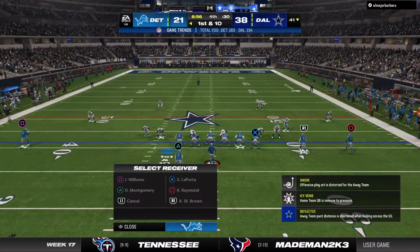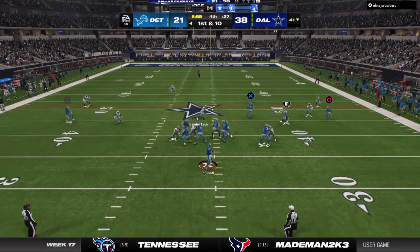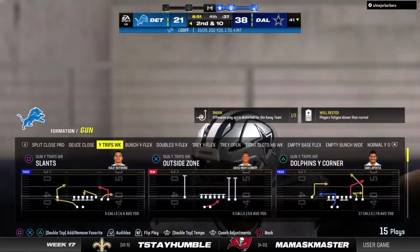Goff and this Lions offense set for a 1st and 10 at the 41-yard line. He'll set up to throw from the gun. Oh, he was hit as he threw it there, and that one winds up incomplete.